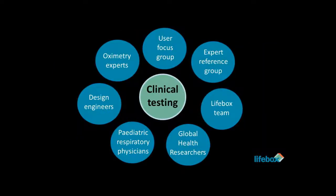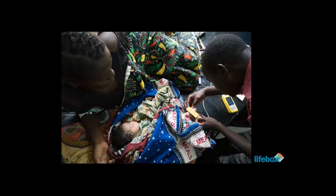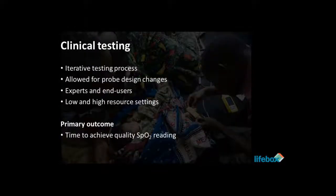So at the end of this 12-month process, we ended up coming to the stage of actually testing our prototype. And I'm going to talk to you a bit about how we did that and some of the preliminary results that are as yet unpublished. This is one of our healthcare workers in Malawi testing the probe on a neonate. And what we essentially did was we designed a testing process that was an iterative testing process. It meant that we could alter that prototype design as we went if we felt that was needed. It involved experts and end users in low and high resource settings.